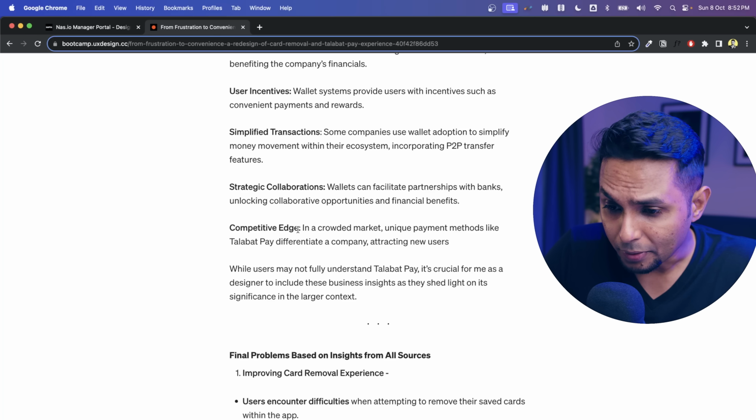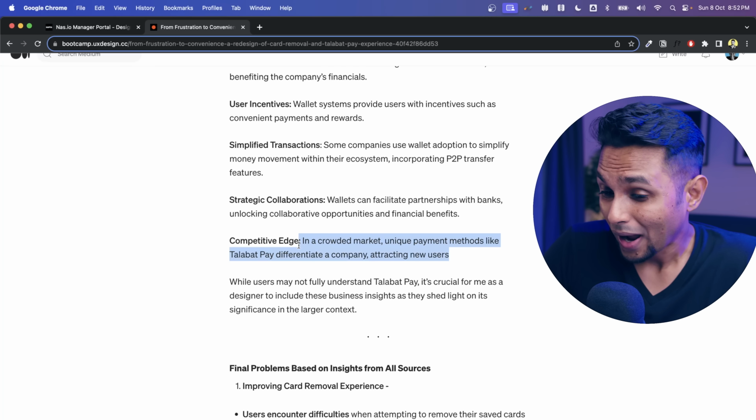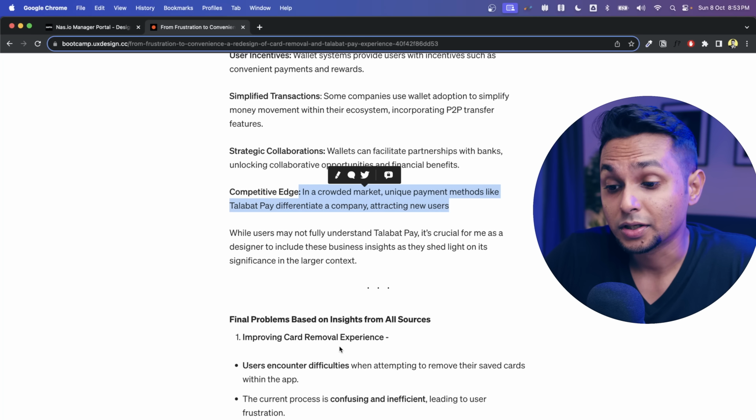Okay. Competitive edge in a crowded market. Unique payment methods like Talabat Pay differentiate a company, attracting new users. Why? You haven't said the why. The why is probably what I said, right? Competitive edge. If you can ensure that a user has put, say, 500 dirhams inside their Talabat wallet, which means that today or tomorrow or sometime in the future, they are going to spend that 500 dirhams in Talabat only, right? That's the competitive edge, right? Okay. While users may not fully understand Talabat Pay, it's crucial for me as a designer to include this business insight.